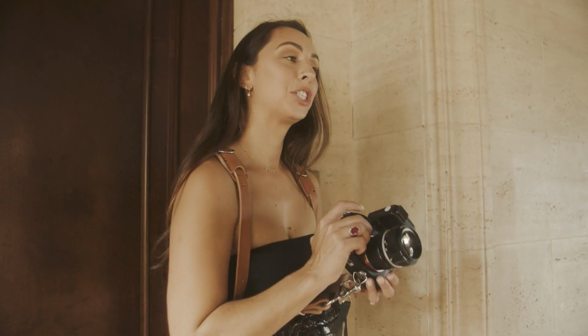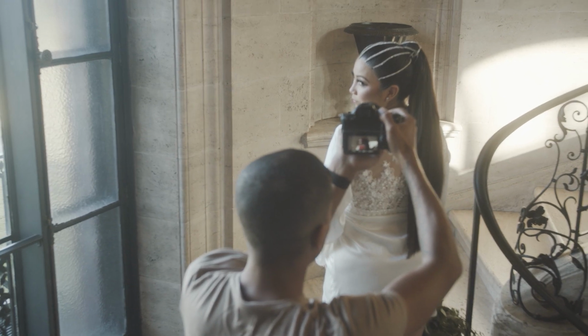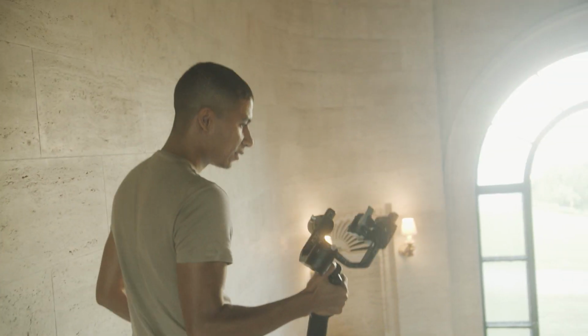Trying to get some foreground. You know, I'm trying to cut Matt out with the corner. It's not working. Got long arms. And now we're on the move, heading back downstairs.